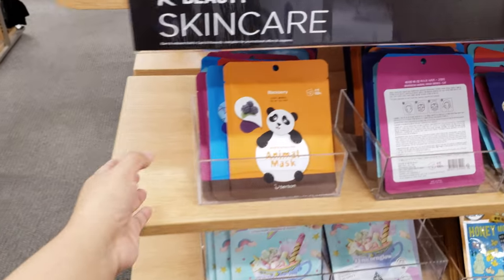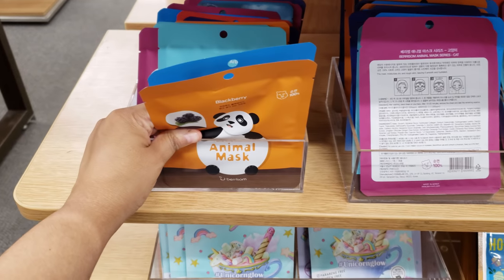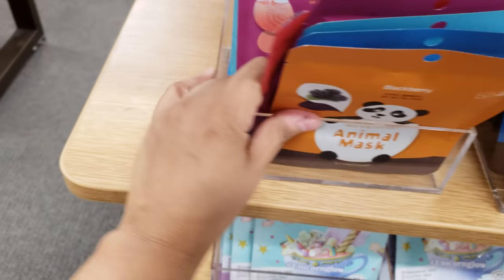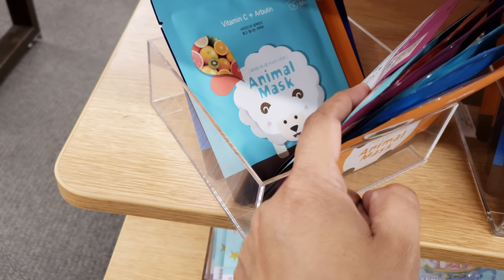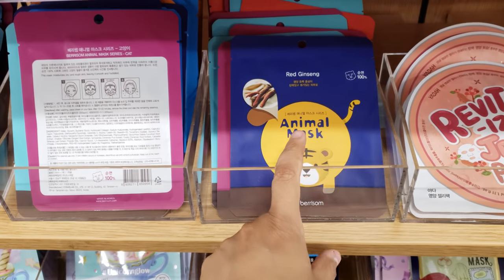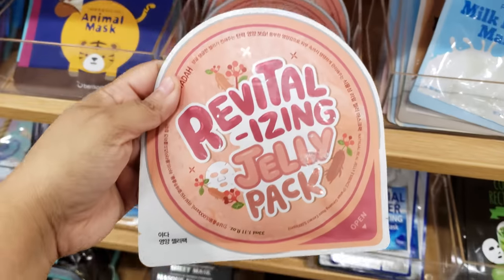We have some K-beauty skincare, animal mask, blackberry. How much? I think they're supposed to be like $3.80. Collagen. That one sounds funny. I like looking at the animals. I think they're cute. Vitamin C. And the panda again. I believe it's gonna be a repeat. Red ginseng. Jelly pack.